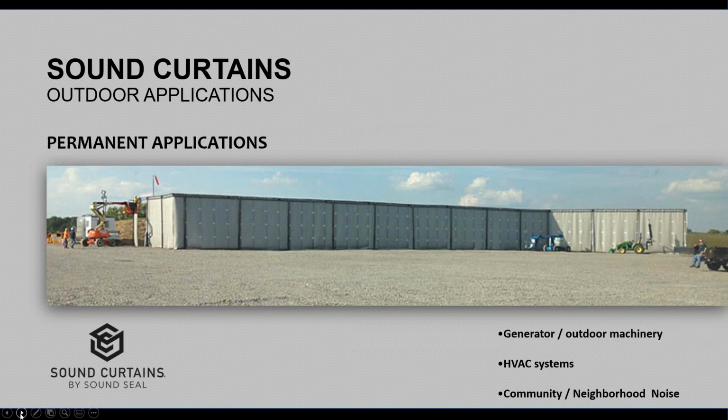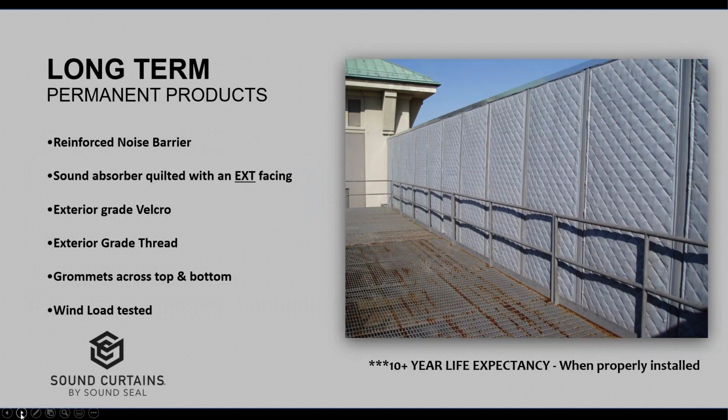This is moving into something that's a little bit more permanent. Again, on the high side, there's probably 15 years life expectancy from this product. But this is another drilling site. You can see they put up structural steel to attach the blankets to. There were engineers involved to figure out how deep we have to set the posts and what kind of weight loads we can take. And they did a three-sided sound barrier wall, almost like a Z-shaped sound barrier wall.